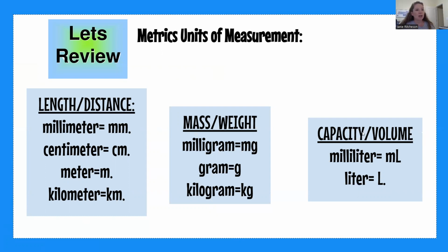And when we're talking about volume, capacity, we would either be talking about liters or milliliters. So even though the United States uses the customary system, when you go to the grocery store and buy a bottle of Coke, the big one, it's a 2-liter. That's kind of unusual because not very many things we're used to buying are in the metric system.